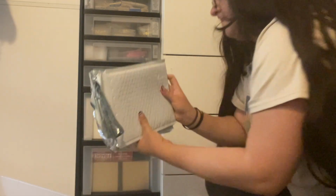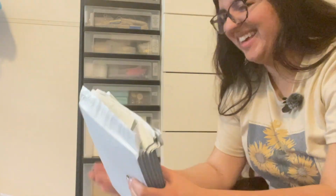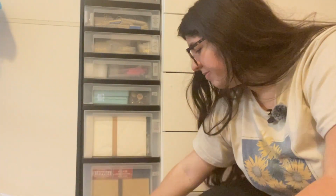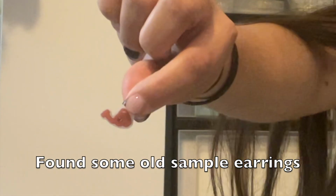Okay, there's some sleeves, and then these mailers are really packed in here. Oh my gosh. These are very difficult to get out. Ugh, my knees hurt already. It's hard being a big girl. Okay, one drawer down. Watering can.